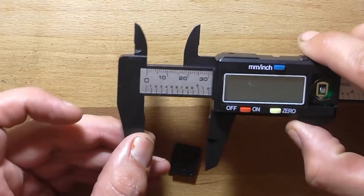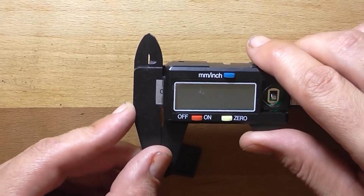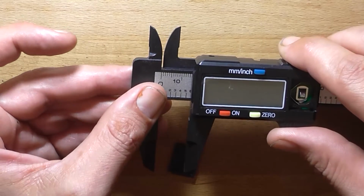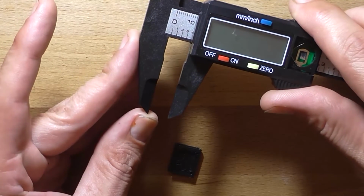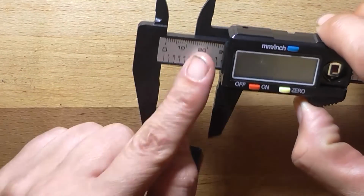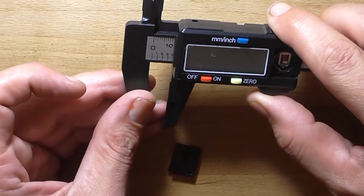I was hoping these would be metal, but this is plastic, so it's awfully cheap looking. So there's your inside diameter of a hole measuring thing. There's the outside measuring of a diameter of something. And that's basically all you use it for. There is a scale here, which is not too badly inaccurate.